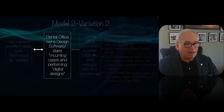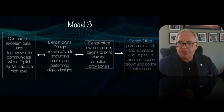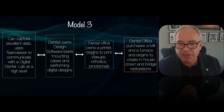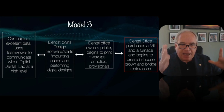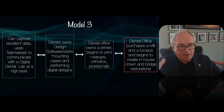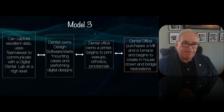And then in Model 3, this is really just when the doc also implements a mill. Okay? And so this is where you start to have a full service lab in your practice, and it may make sense to have a person completely devoted to this if you ever get to this point. But you don't have to, and that's why, going back to thinking about, okay, I'm going to scan, what do I want to do with it? And we'll talk about, I think, a logical way to implement in a little bit.